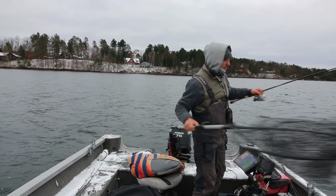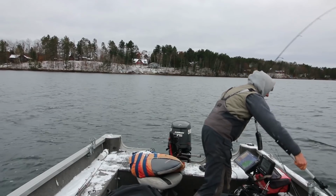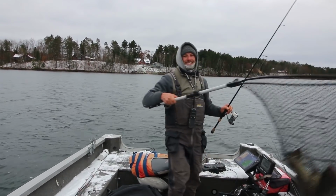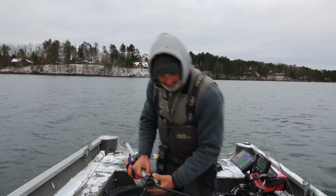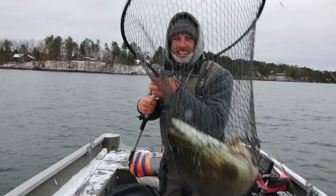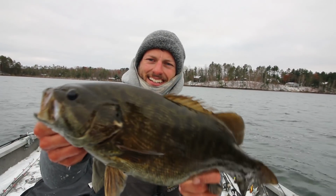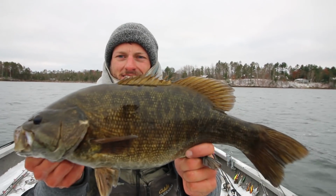My net is frozen. Buddy. Oh, we got him. That was perfectly on cue. Got to the last spot I was gonna fish today, and we got the fish we wanted. Awesome, awesome fish to end the day on today. It is cold out. It is rough fishing conditions right now.